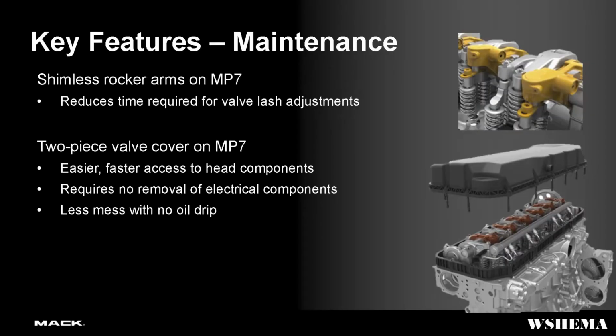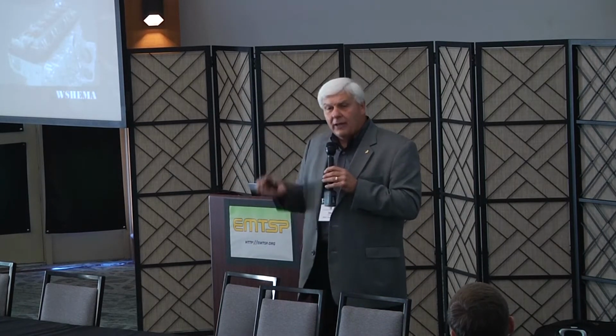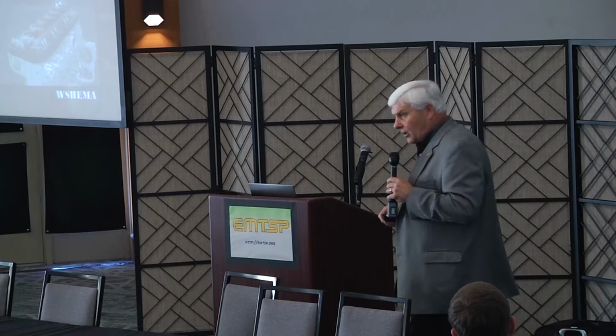The other is two-piece valve cover. We've gone to a two-piece valve cover. The two-piece valve cover is a spacer in between the valve cover and the head. And what that allows us to do is when they pull that valve cover off there, whether to replace an injector or do a valve adjustment, all the electronics, all that pass-through stuff, you don't disturb that. Just leave that in there. It cuts down on noise. It also reduces some oil leaks.